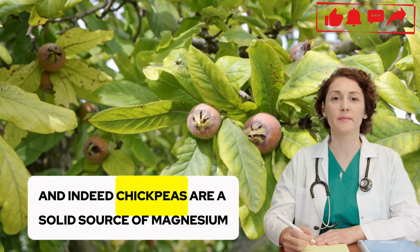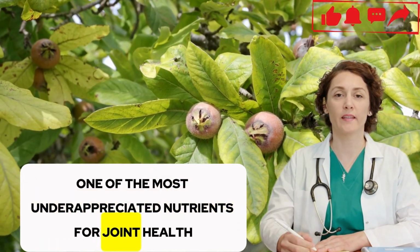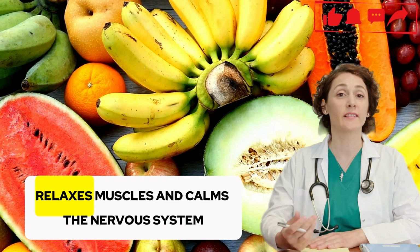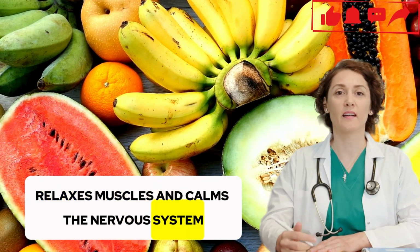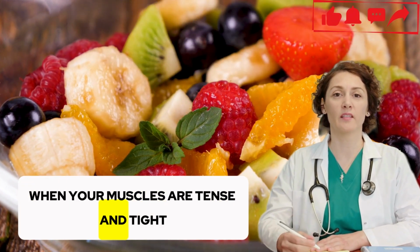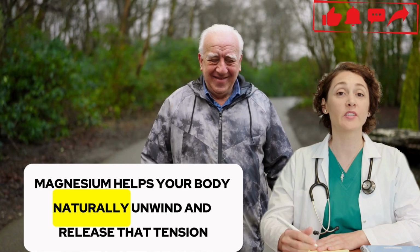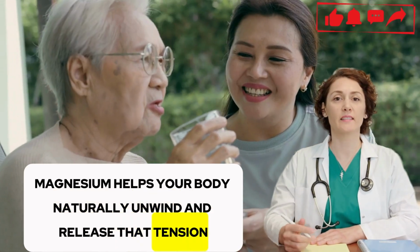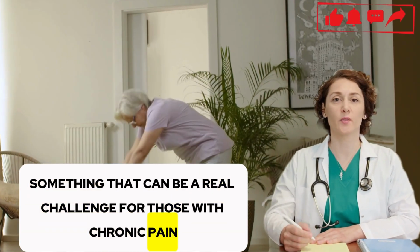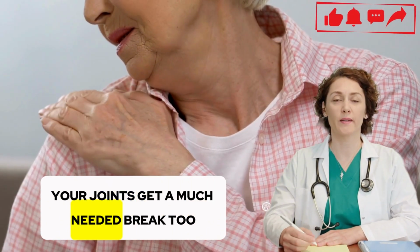And indeed, chickpeas are a solid source of magnesium, one of the most underappreciated nutrients for joint health. Much like lentils, magnesium supports bone strength, relaxes muscles, and calms the nervous system, all crucial when managing arthritis. When your muscles are tense and tight, your joints have to bear more of the load. Magnesium helps your body naturally unwind and release that tension. It even aids in sleep, something that can be a real challenge for those with chronic pain. And when your body is well rested and your muscles are relaxed, your joints get a much-needed break too.